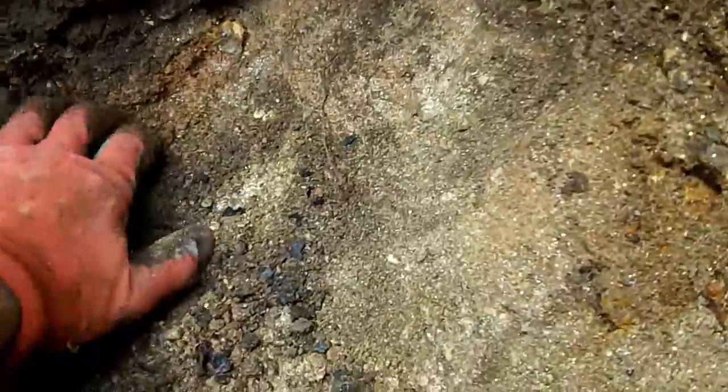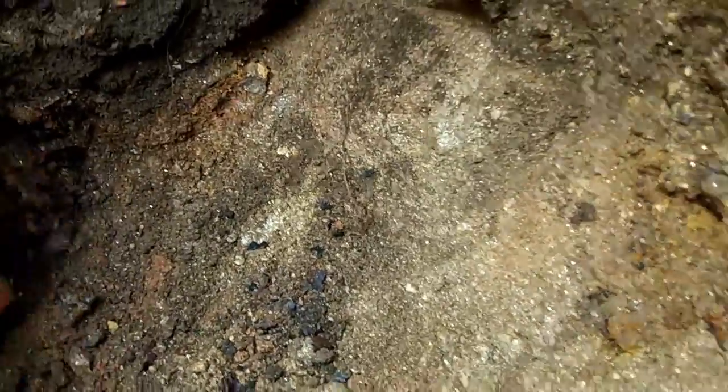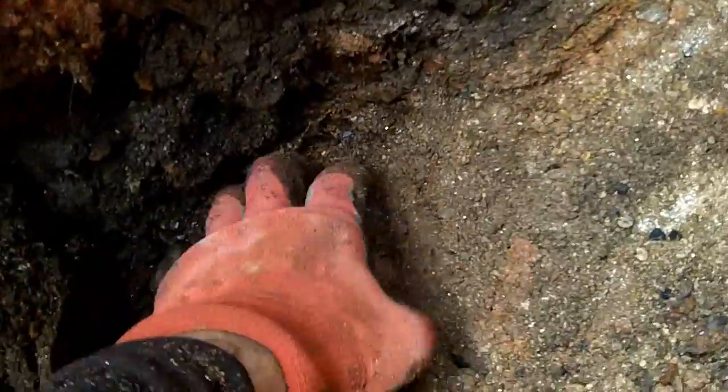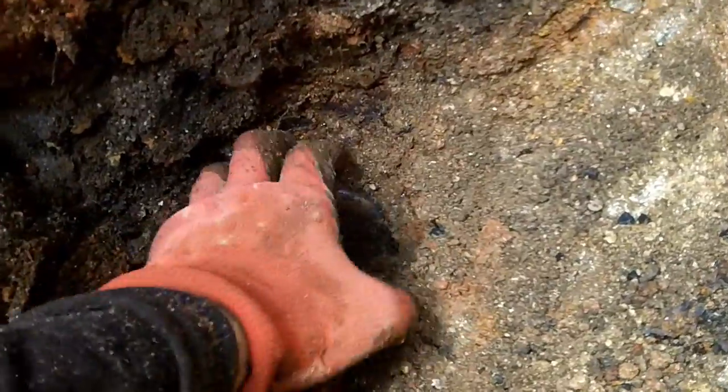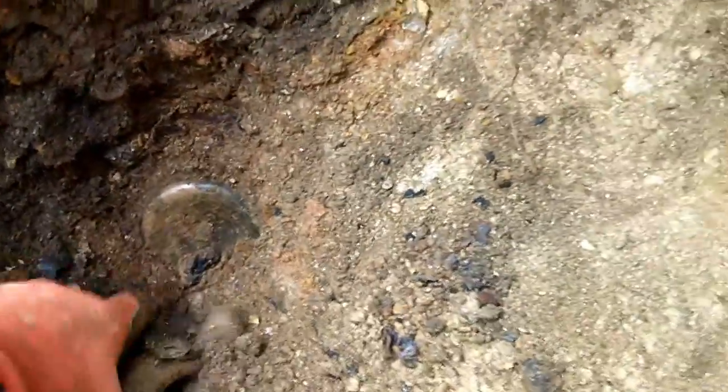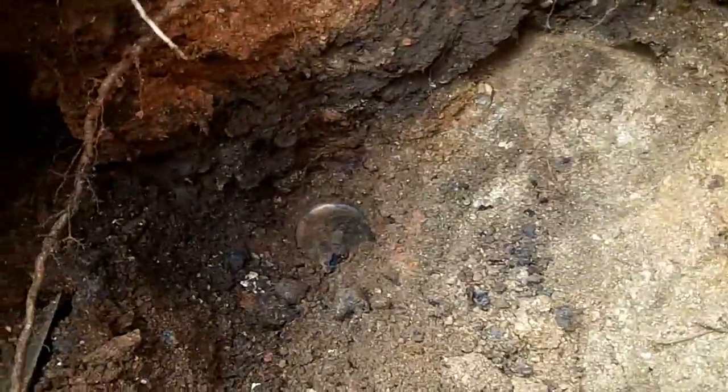And you see how they're laying on the sand? That's the bottom layer that goes down. That's why I dug in this spot, my test pit. There's something big there. What could that be? Oh, could that be a milk, perhaps? Alright, I gotta get that.